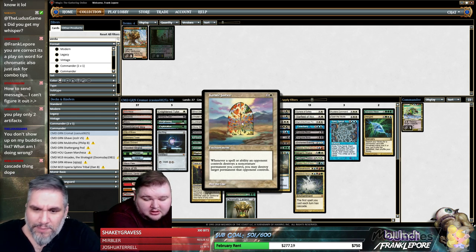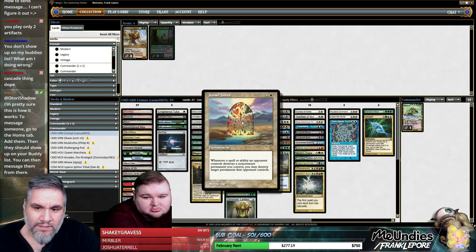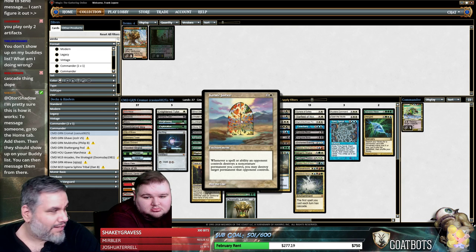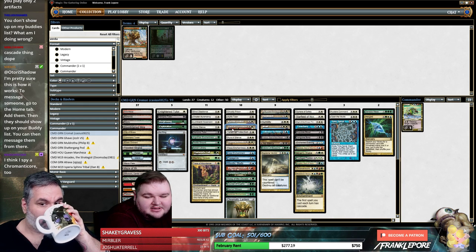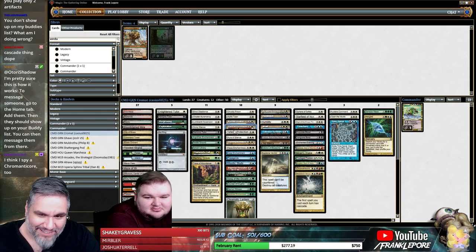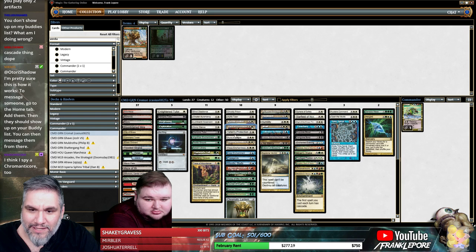Karmic Justice. Whenever a spell or ability an opponent controls destroys a non-creature permanent you control, you may destroy a target permanent that opponent controls. So if they destroy one of your enchantments, you get your Karmic Justice. Spirit of Resistance. As long as you control a permanent of each color, prevent all damage that would be dealt to you. Might as well just play Coalition Victory then, right? No, that's not legal. See? I knew it. Spirit of Resistance. 3 mana. As long as you control a permanent, prevent all damage. That's the one I just read.